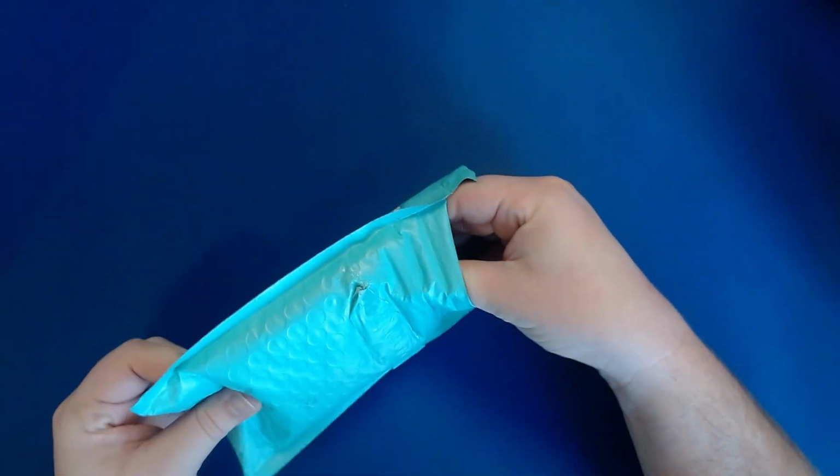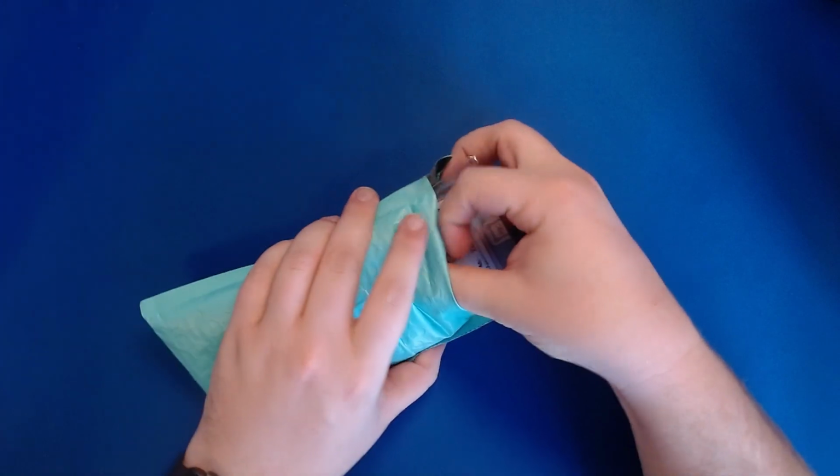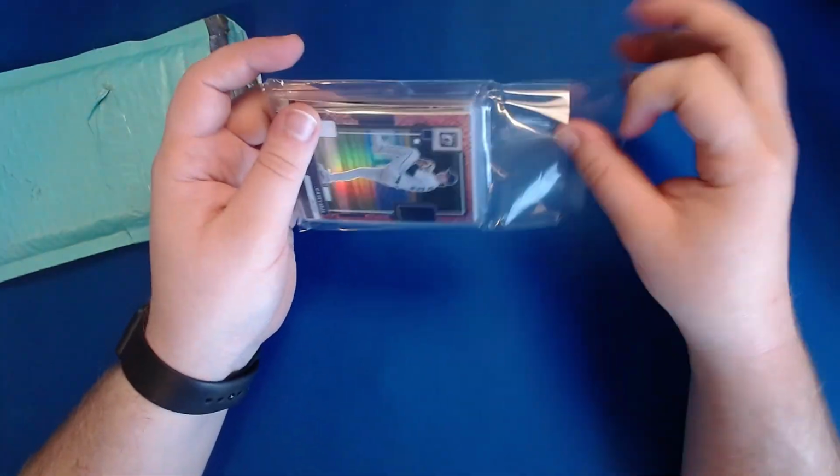And I finally got my cards in. So let's take a look at them. I'll try and not show you what those are because those are my two big hits that I got. So we'll start here with the team bag.